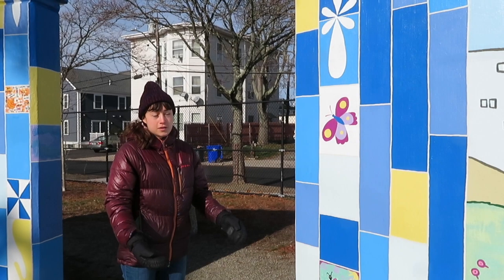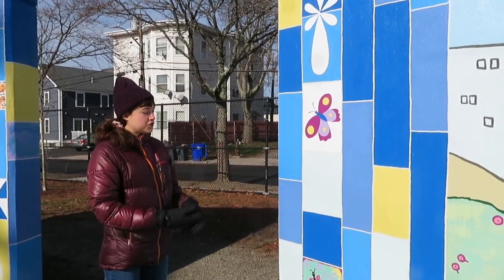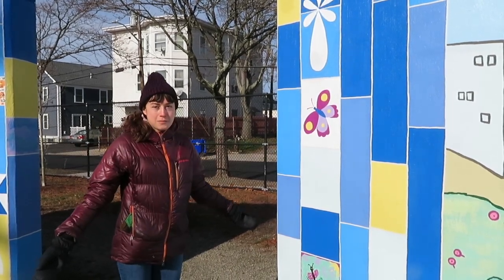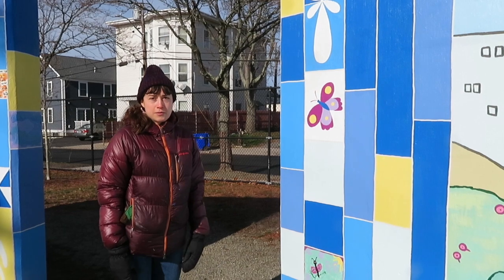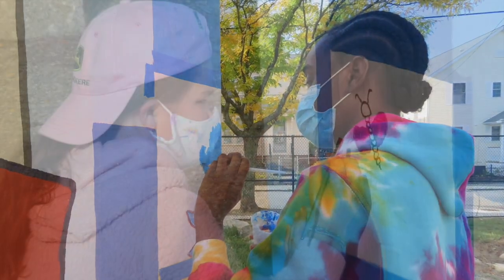We decided to flank the more illustrative part of the mural design with these chunks of bold color and space for more abstract shapes, like you see here. In addition, this also gave us a great opportunity to welcome some more input from local community members. So some of these blocks were actually left completely blank, so that folks from the community could come in and make their own mark inside of these mini canvases.